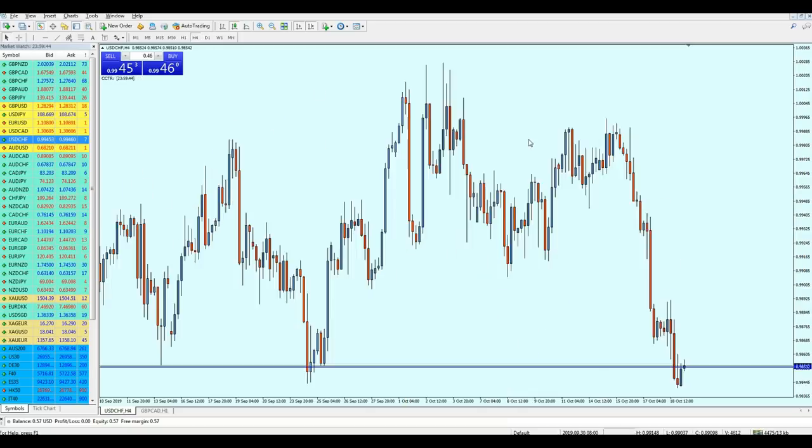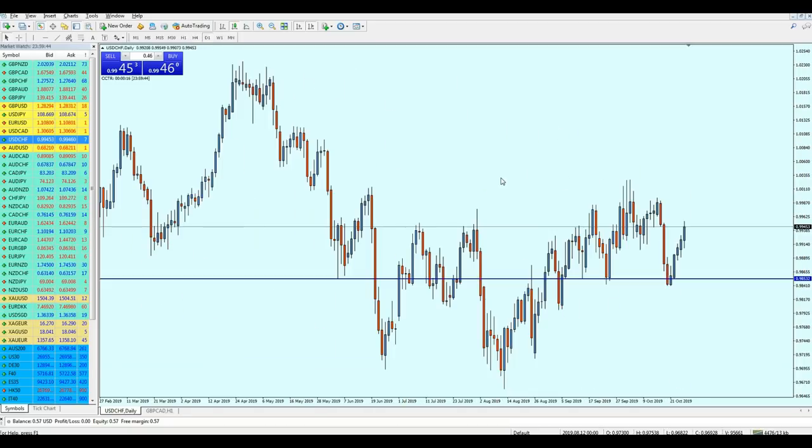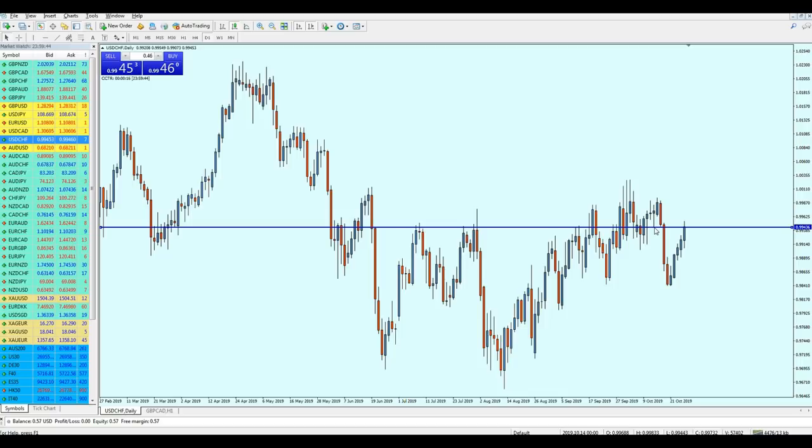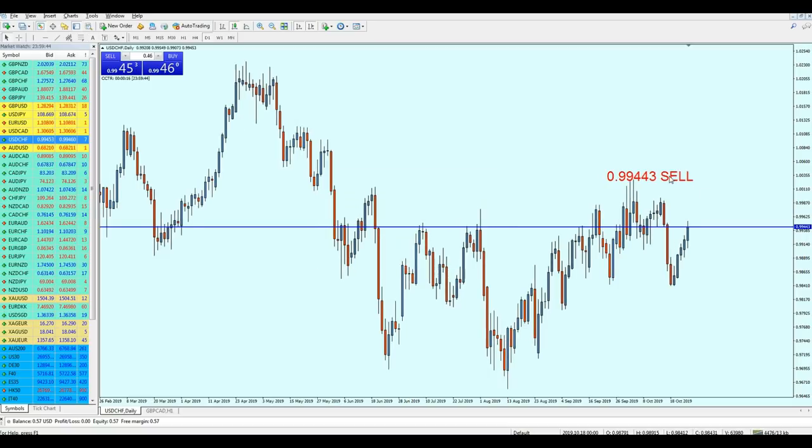That's indicating that the USD CHF should be good for sale immediately without any delay. You can start selling it once the market opens on Monday, and we can look for, let me just tell you, yeah, this is really the best level to start selling the USD CHF. I cannot think of any better level to start selling it. So 0.99443 should be really perfect to start selling the USD CHF.